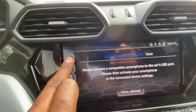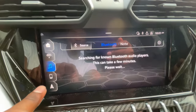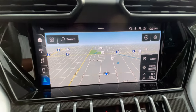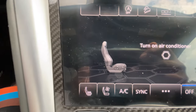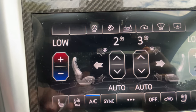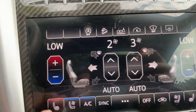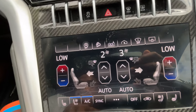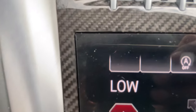You got the normal stuff, you know what I'm saying? Control the heat, all that. Bluetooth, navigation. This is a separate screen for the heat though. AC. Yeah, you need the AC. It's kind of warm where I'm at. All that good stuff.